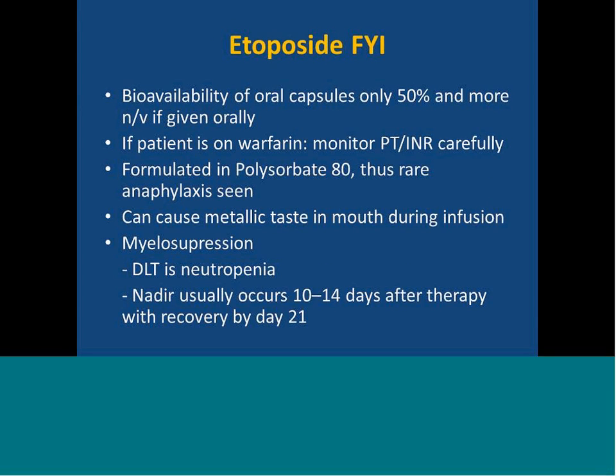Some important FYIs, the bioavailability of the oral capsules is only 50%, okay? And there's a lot more nausea and vomiting if you give it orally. We used to do etoposide for really old AML patients just as a homeopathic treatment, or end-stage lung cancer patients in the VA, we would do oral etoposide. I haven't done it in a long time, but it causes a horrendous amount of nausea and vomiting. If a patient is on warfarin, you have to monitor the PT and INR very carefully. It is formulated in polysorbate 80, so you can see anaphylaxis, and you need to keep an eye out for that.